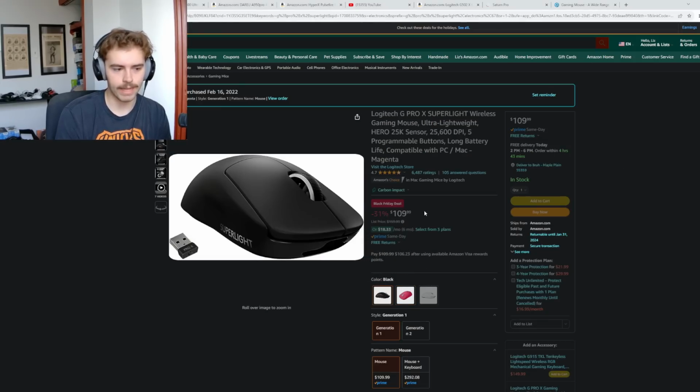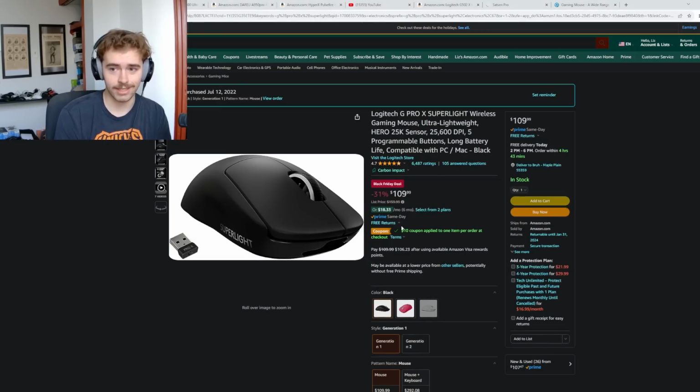We have a GPX for $100. That's the third straight Black Friday that's been a thing. I don't really recommend buying the GPX one for $100 at this point. But if you want to, you know, God bless. The rest of Logitech sales, I don't really like their mice, so nothing noteworthy, unfortunately.